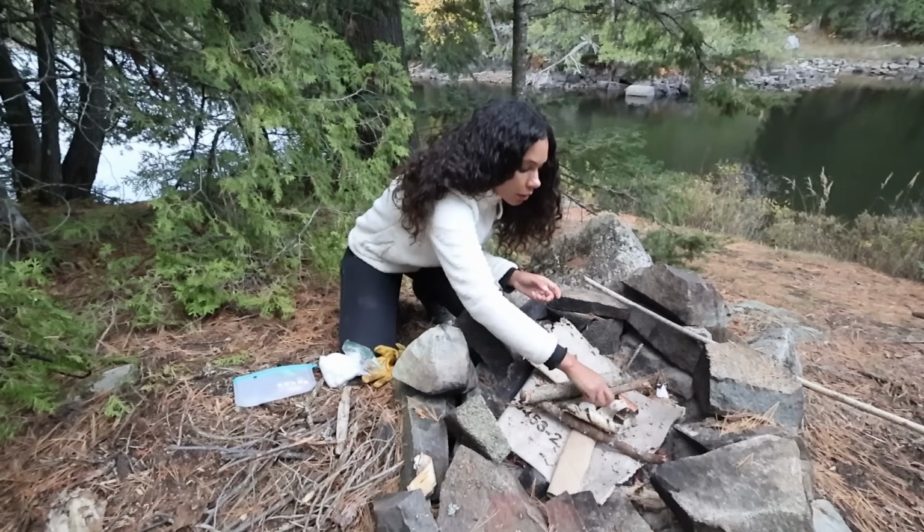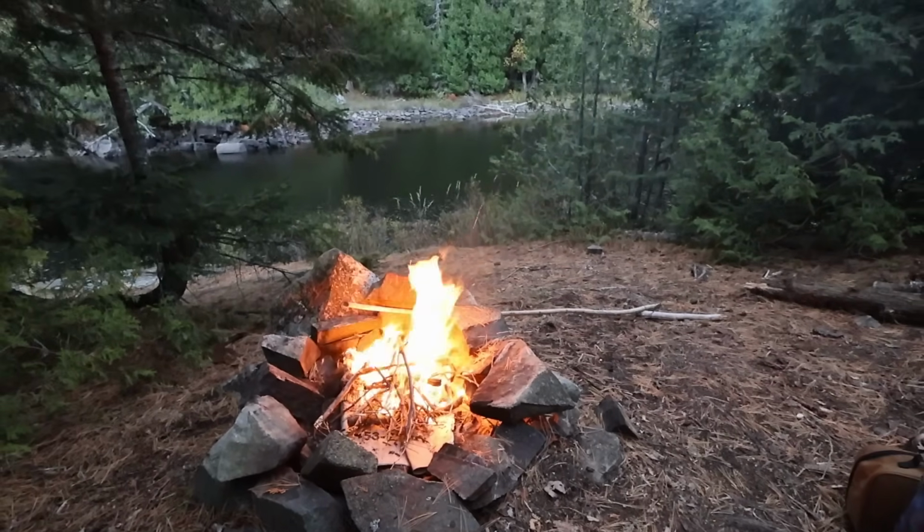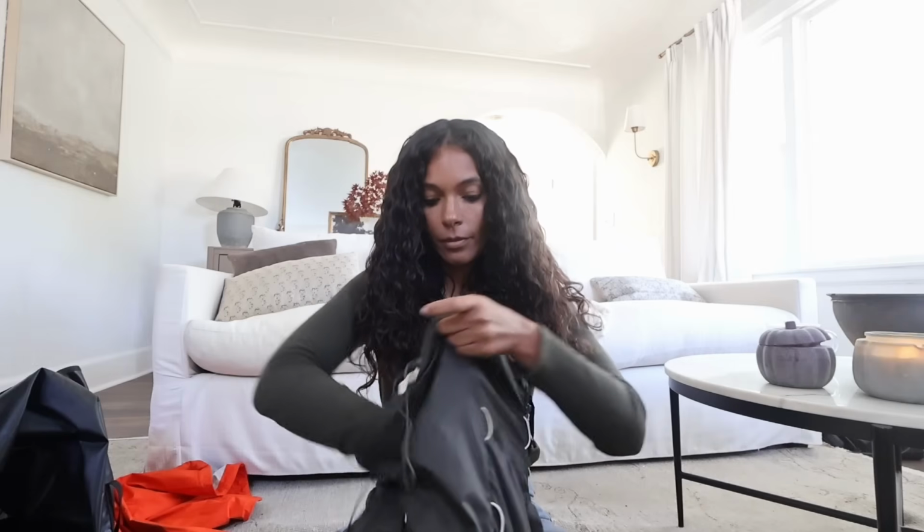So I do that now. I do keep a couple random fire starters in here just because they're there, but the cotton ball thing works the best. So thank you to anyone that commented and told me to do that. And then I've got just this fuel I don't usually keep in here. I don't even know why it's in here right now.